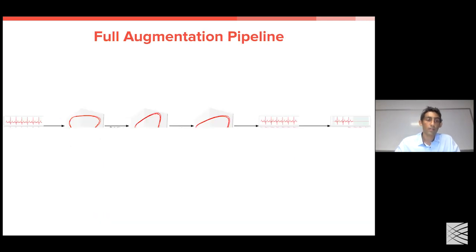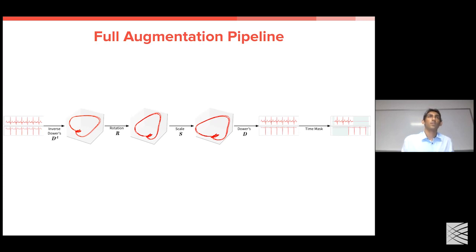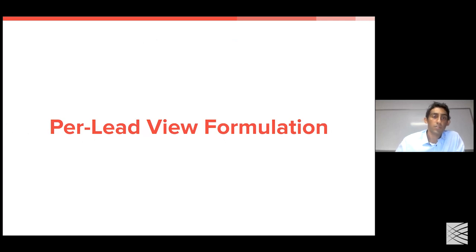And so finally, putting it all together, our full augmentation pipeline is as follows. Given a 12-lead ECG, you convert into a VCG, apply a rotation, scale, convert back, and time mask. So with that in mind, I'd like to talk about our next contribution, which is a per lead view formulation.